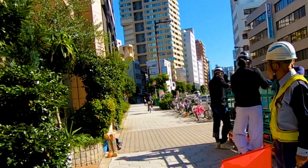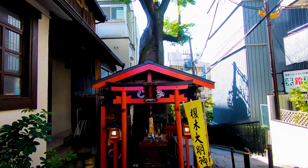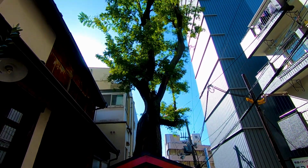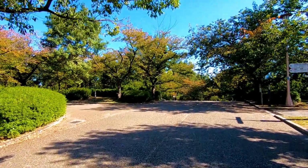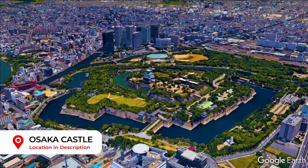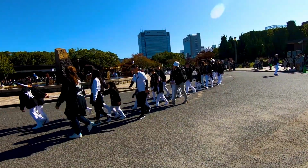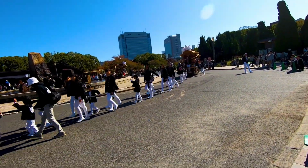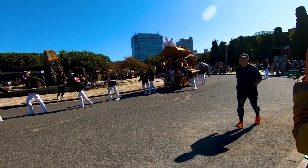As with many places in Japan, the old and new are side by side. Japanese efficiency allows the two to mix perfectly. Osaka Castle Park is about 2 square kilometers and contains the castle itself, lots of trails and cafes too. There happened to be a religious parade on when I visited. These huge wooden carts looked super heavy to push and pull, and you could hear the drums all around the park.